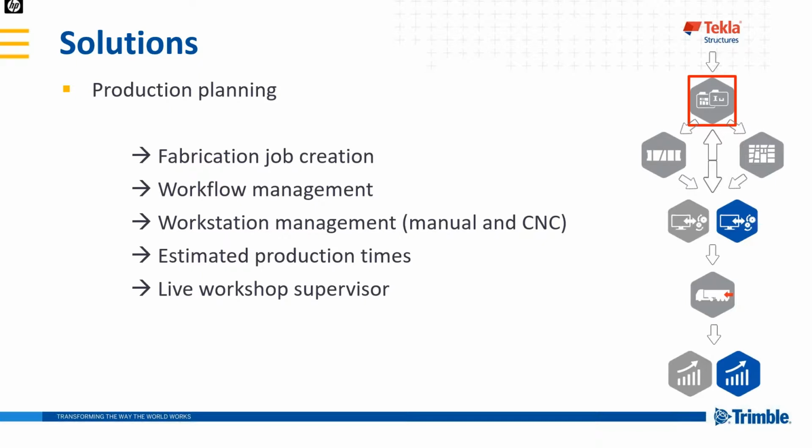So we can create fabrication jobs or work orders within a job or across multiple jobs to really optimize the shop itself. We have some workflow management as well that allows you to track manual and automatic machines, such as we can track manual drills, or a manual saw, as well as a Ficep machine, a drill or a coper, and then sort of manual workstations as well, where we want to actually track time or track hours and completion, such as assembly prep or QC or even erection as well.